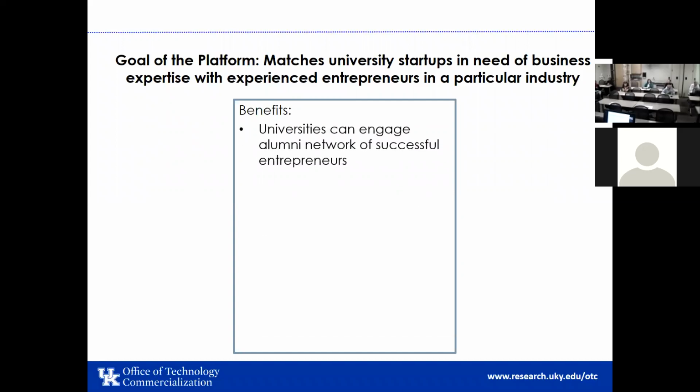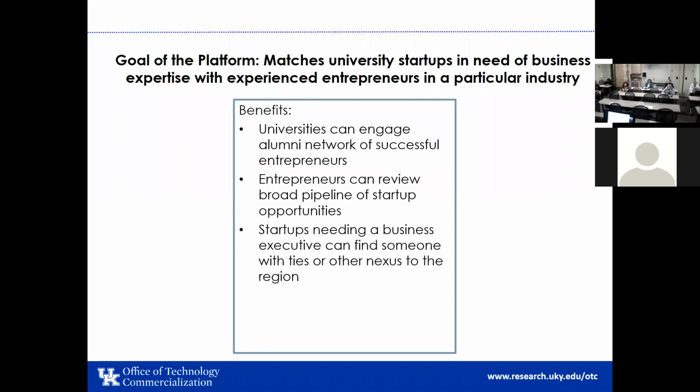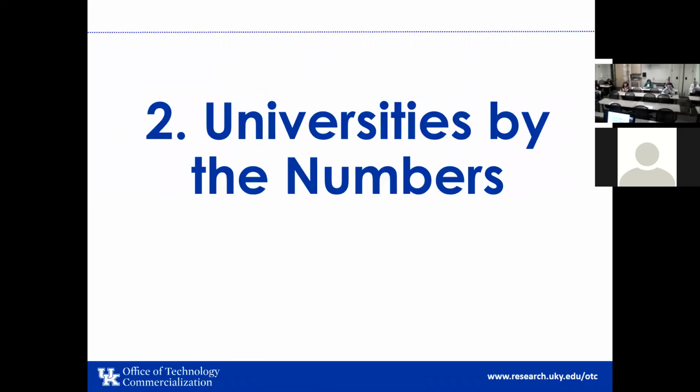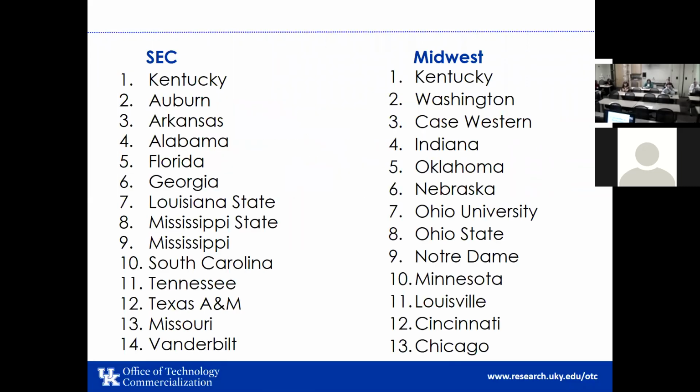And why is that beneficial? It's so that universities can engage an alumni network of successful entrepreneurs. Entrepreneurs can in turn review that broad pipeline of startup opportunities, and startups needing an executive can find someone with ties to other nexus in the region. And ultimately, some of these people could become a mentor or executive of that particular company that you're trying to find assistance for.